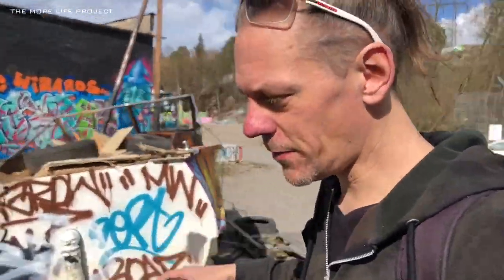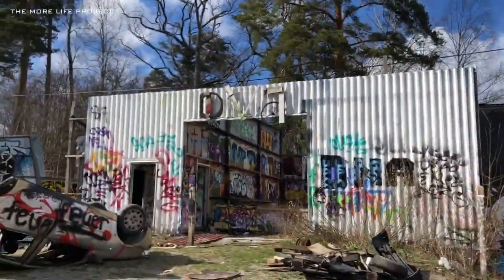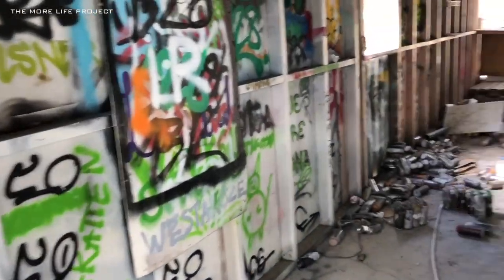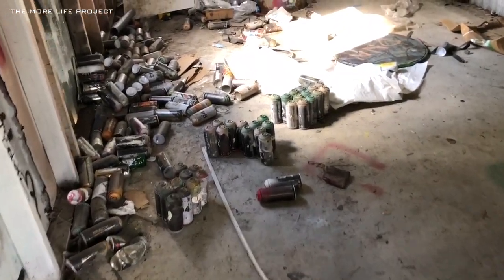What should we call them? Abandoned cars. And of course, Hannah, the Urbex lady, she ran into the house. As always. Ooh, look at this. A lot of cans.